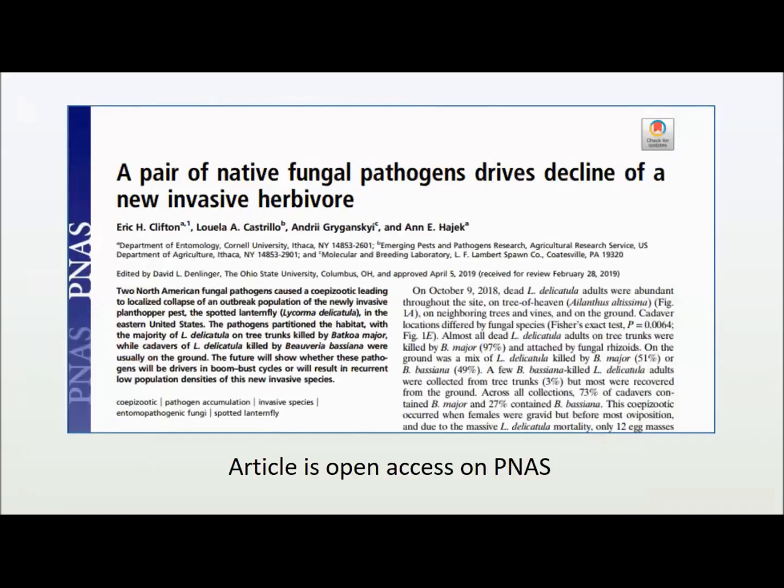If you want to learn more about this and the findings from it, we published this paper in PNAS, and it's open access so that anybody can read it. Another point to make is that we counted egg masses in the epizootic site. We could only find 12 of them. And when we went back in May, we didn't even really find a lot of nymphs crawling around. So it seemed to do a really great job of knocking out that population before peak oviposition.